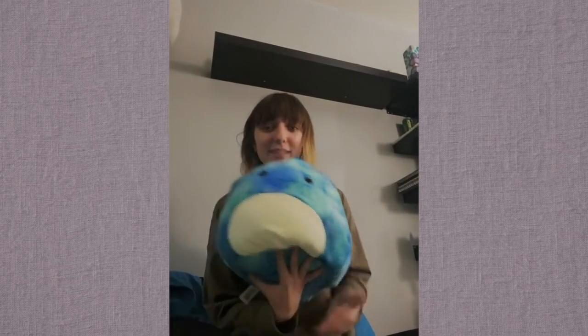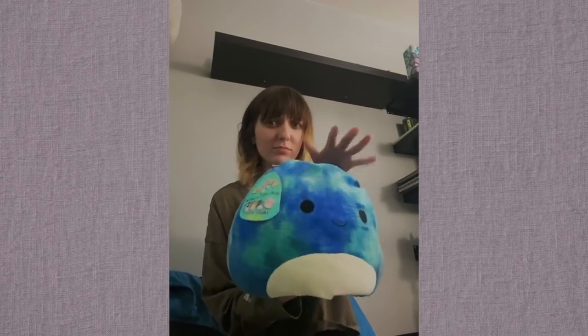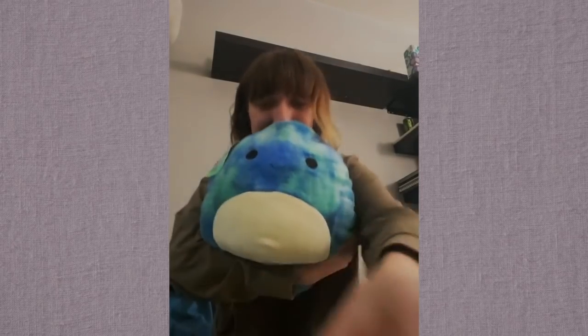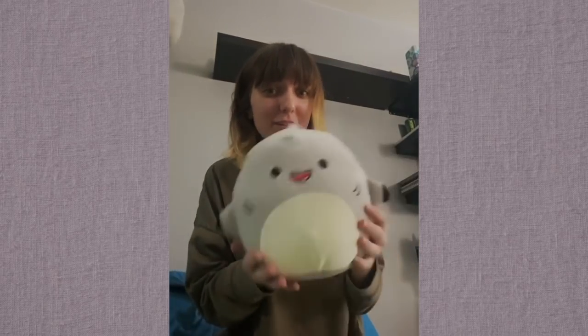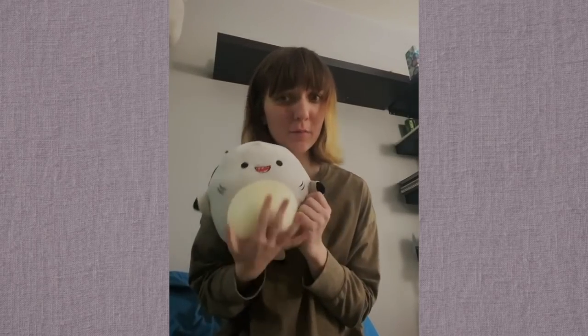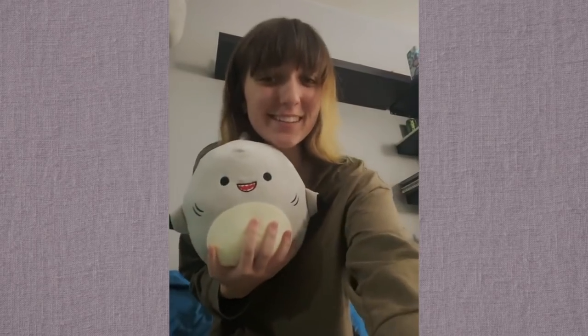First, we have Damien. He is so cute. I got him off Facebook Marketplace for like $30 shipped, and he's so squishy, but he snowboards. He is so cute. I got Blackfin Gordon from Walgreens, but I don't think I'm keeping him. I think I'm gonna give him to a friend that really wants him instead.